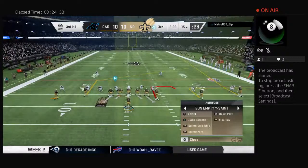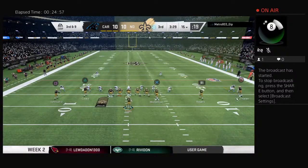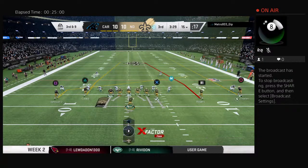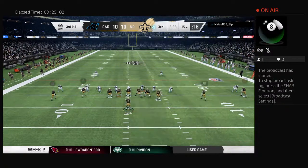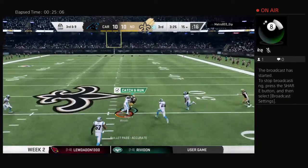Find him. He's checking. Crash. Hey, orbit. Watch the whip. Let's go.